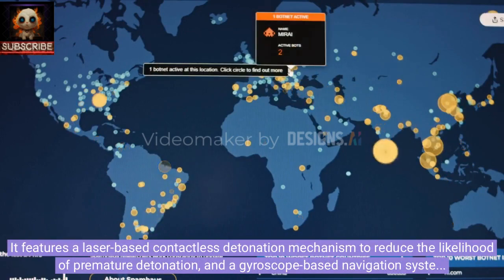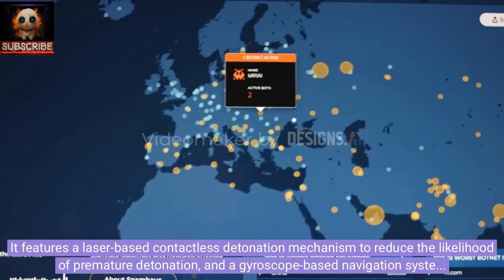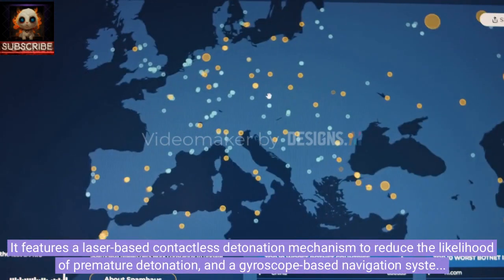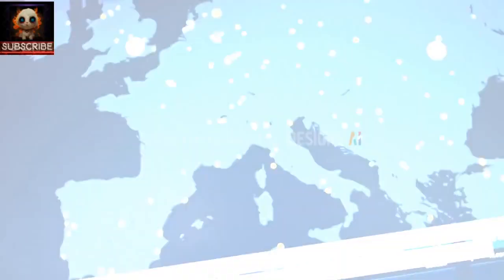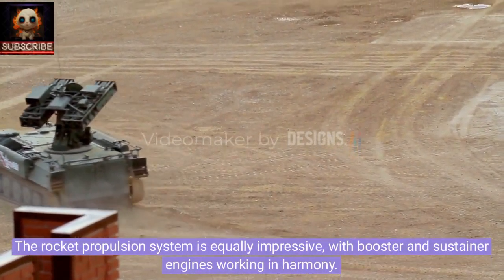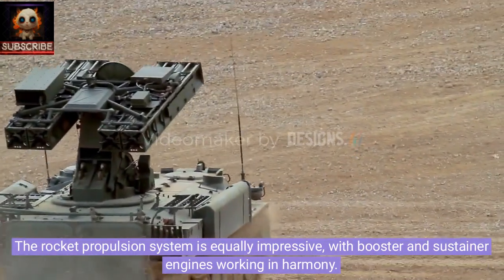It features a laser-based contactless detonation mechanism to reduce the likelihood of premature detonation, and a gyroscope-based navigation system to navigate smoothly and avoid glare. The rocket propulsion system is equally impressive, with booster and sustainer engines working in harmony.